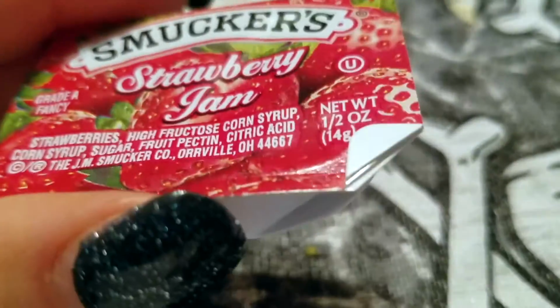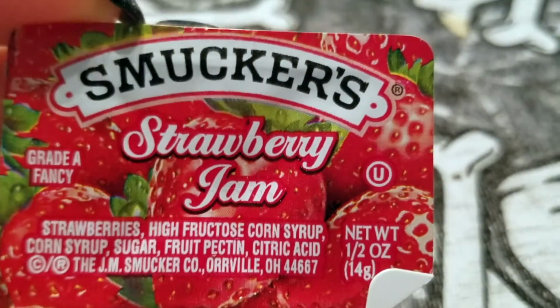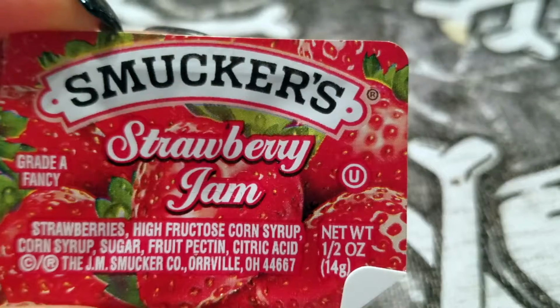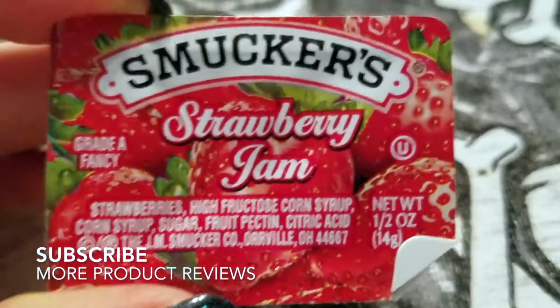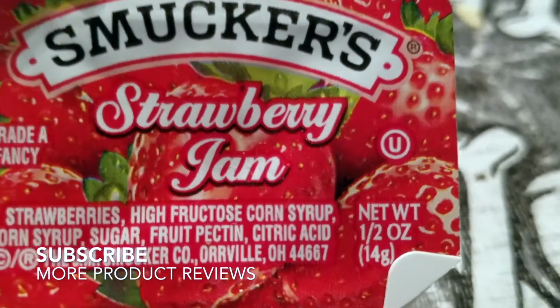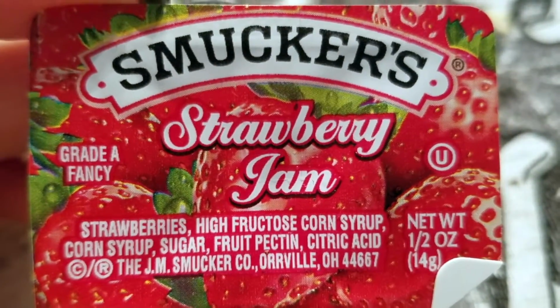So I don't love that these have high fructose corn syrup. Of course, it's not something I'm a fan of, but like I said, I don't have it all the time, just once in a while with my toast, and I just love the flavor, so I will make an exception. I think everything in moderation. This product is kosher and grade A fancy.